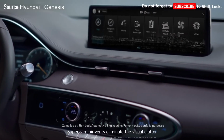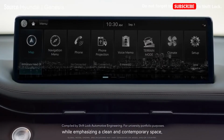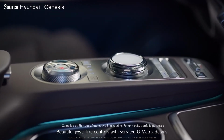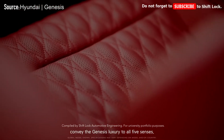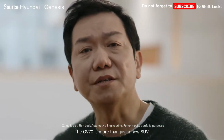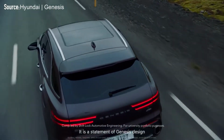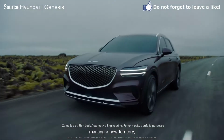Super slim air vents eliminate the visual clutter while emphasizing a clean contemporary space. Beautiful jewel-like controls with serrated G-matrix details and quilted Napa leather convey the Genesis luxury to all five senses. GV70 is more than just a new SUV. It is a statement of Genesis design, marking a new territory.